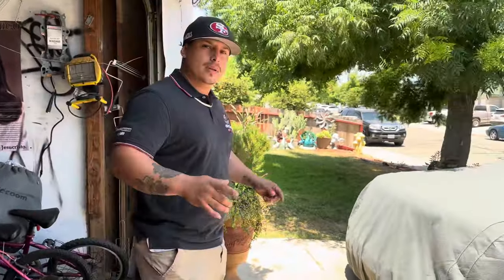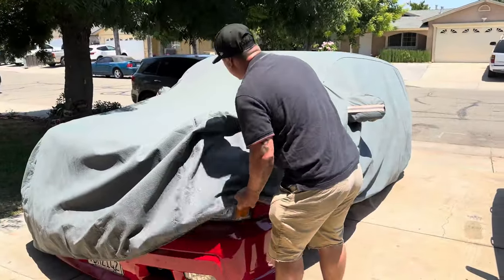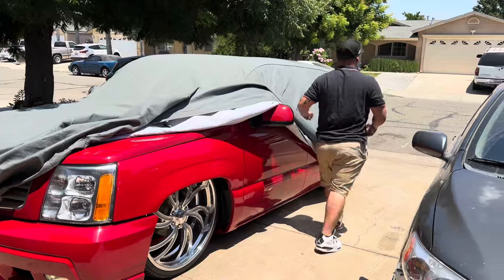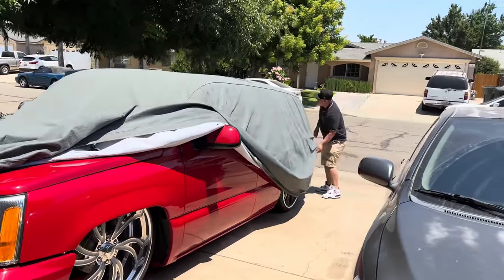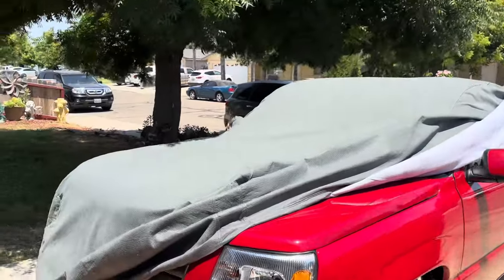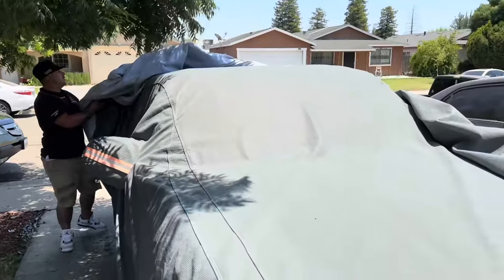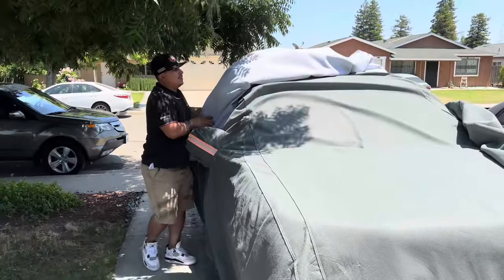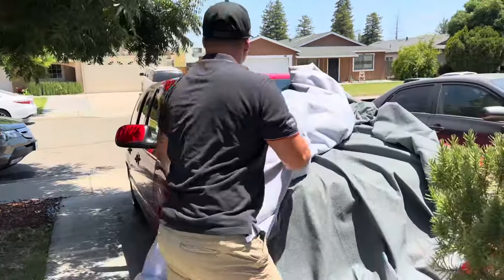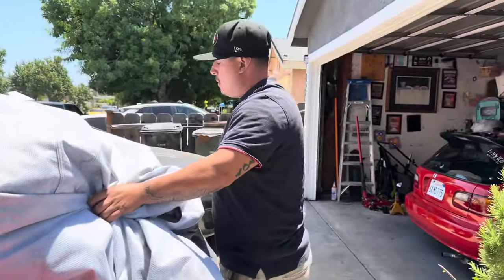But yeah, let me uncover it. We're gonna go to a spot. It's not dusty because I washed it about 3 days ago. So we'll pick it up right now and get to the spot.